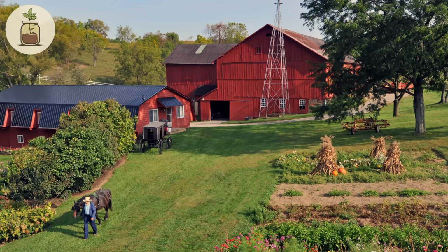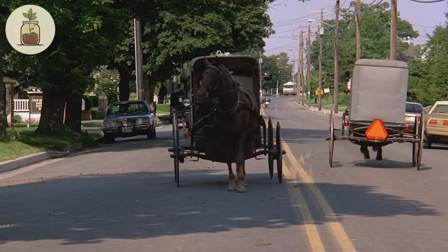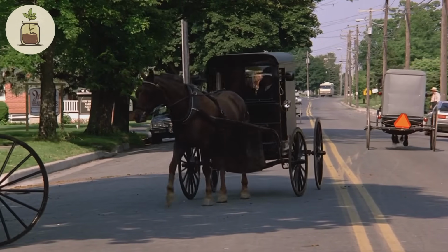I mean, my neighbor just spent that much on a new car, and I'm still driving around in my trusty old clunker that's been a bit too loyal, if you know what I mean.